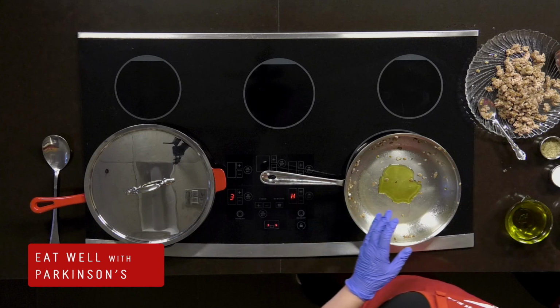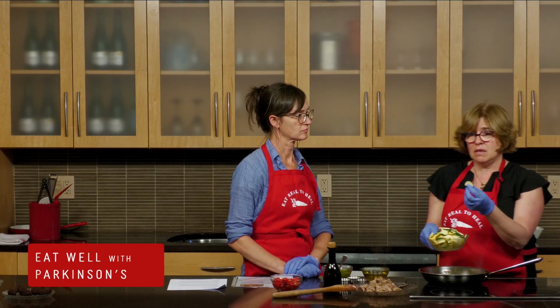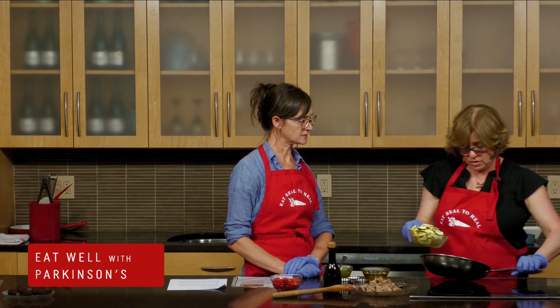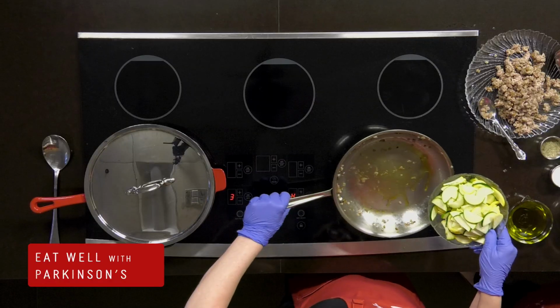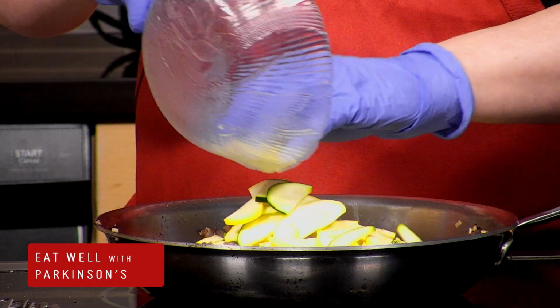And what we're going to do is saute the zucchini. We cut it nice and thin, so it cooks really easily. Fast. We don't want to make it mushy. So we're just going to cook it from like 3 to 5 minutes, just a quick saute.